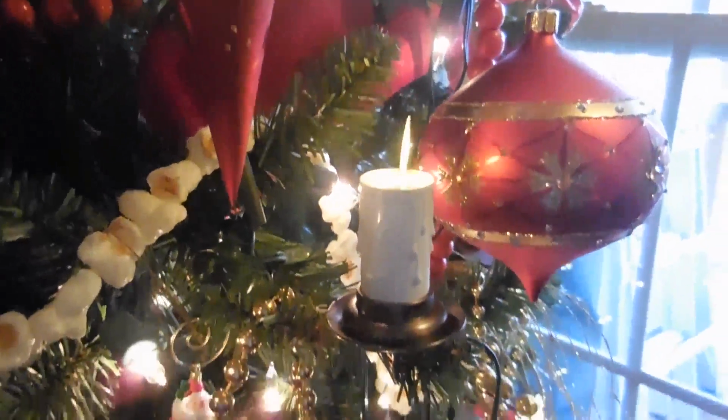Well, how about that? I can't believe there's only 6 on a string, and I also can't believe there's only 3 strands in this tree. It's amazing, but it really balanced out really well. I really didn't need any more than that. Yeah, because you don't want to overdo it. Right. So this is her tree.